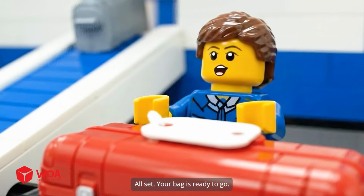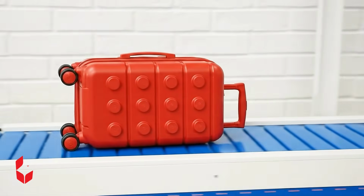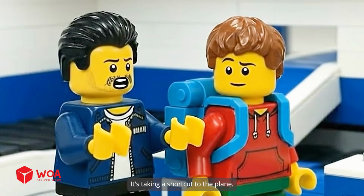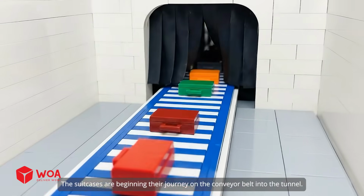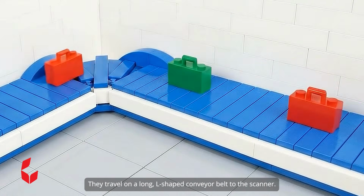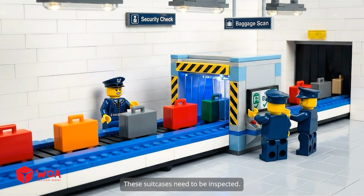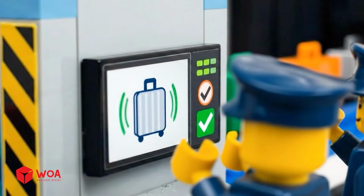All set. Your bag is ready to go. Dad, where is our bag going? It's taking a shortcut to the plane. The suitcases are beginning their journey on the conveyor belt into the tunnel. They travel on a long, L-shaped conveyor belt to the scanner. These suitcases need to be inspected. The scanner will check everything inside to ensure it's safe.